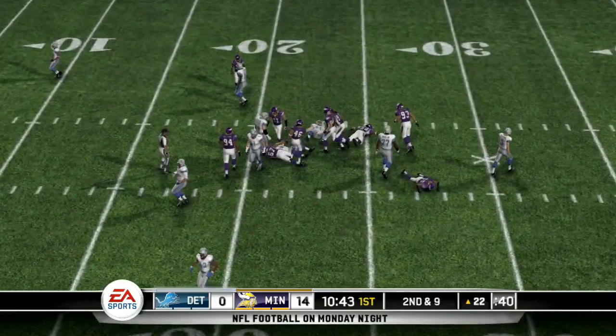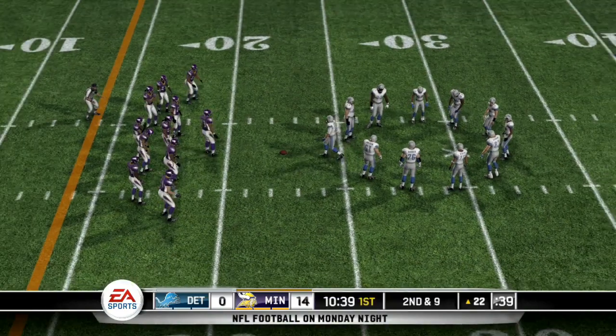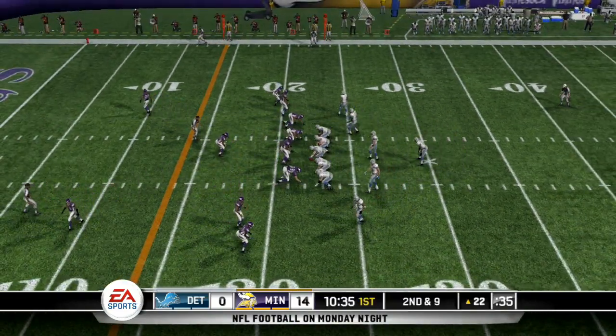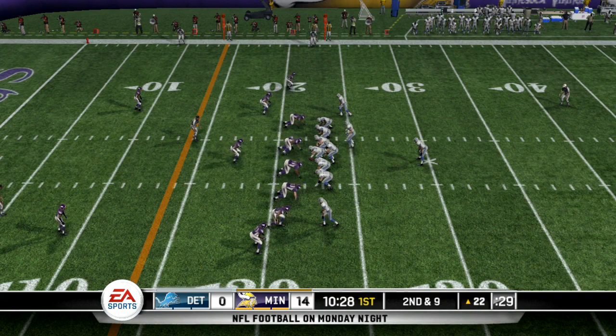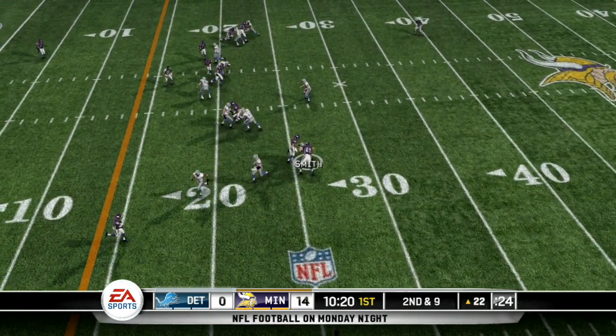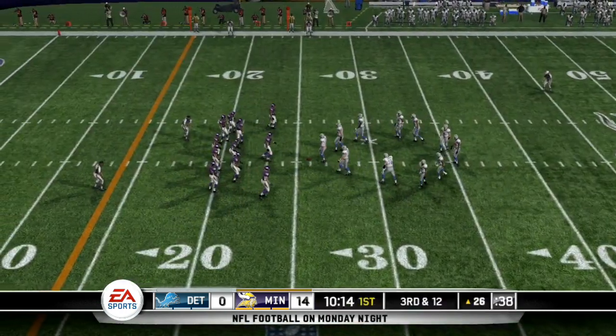Hands it to the back. He gets out to about the 22-yard line. Well, that was the perfect time for them to call a blitz. They got in there, filled up all the gaps, brought down the running back for a short gain. Here's a pitch left side. Allen will drop him behind the line at the 26. And this is the 10th play of the drive.